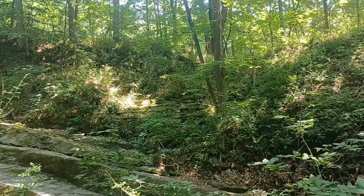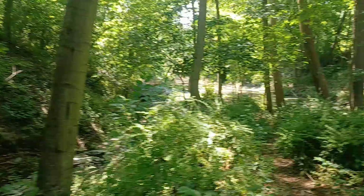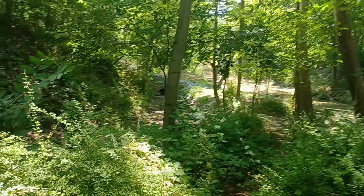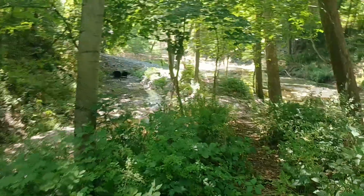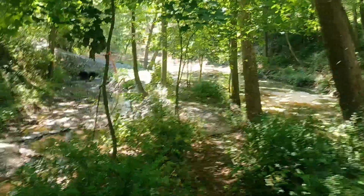But the creek made its way up into this artificial waterway. Now, it's a stone-lined, not only stone-lined, but stone-floored secondary creek. And it continued up through that, parallel with the farm fields.